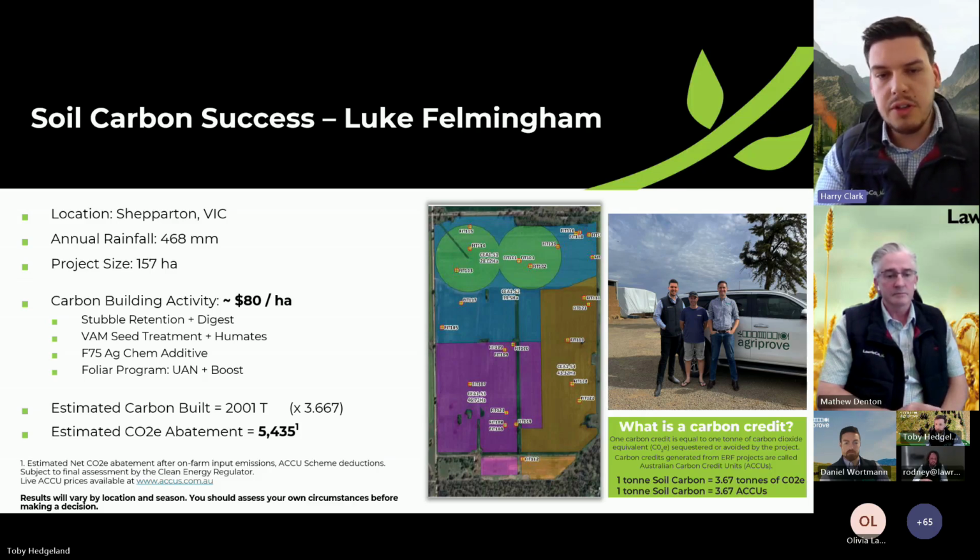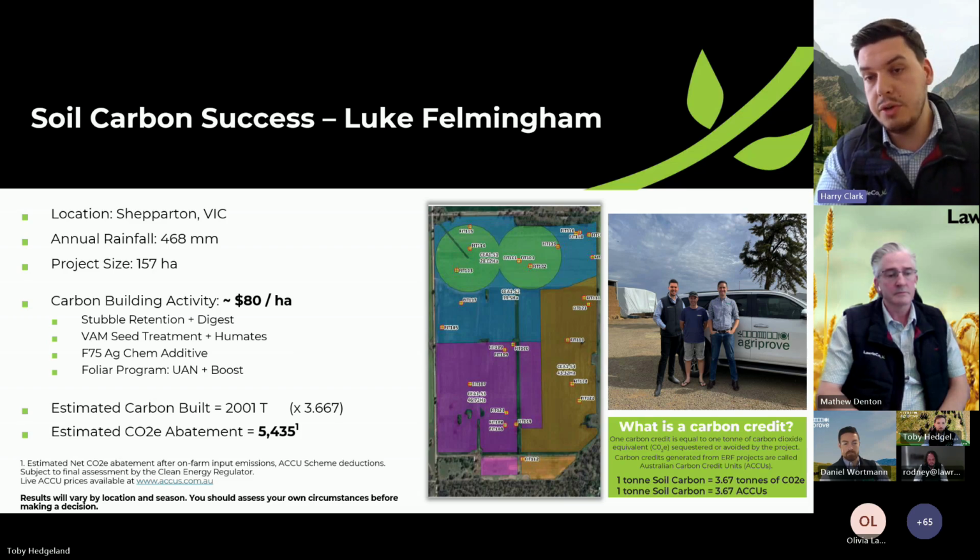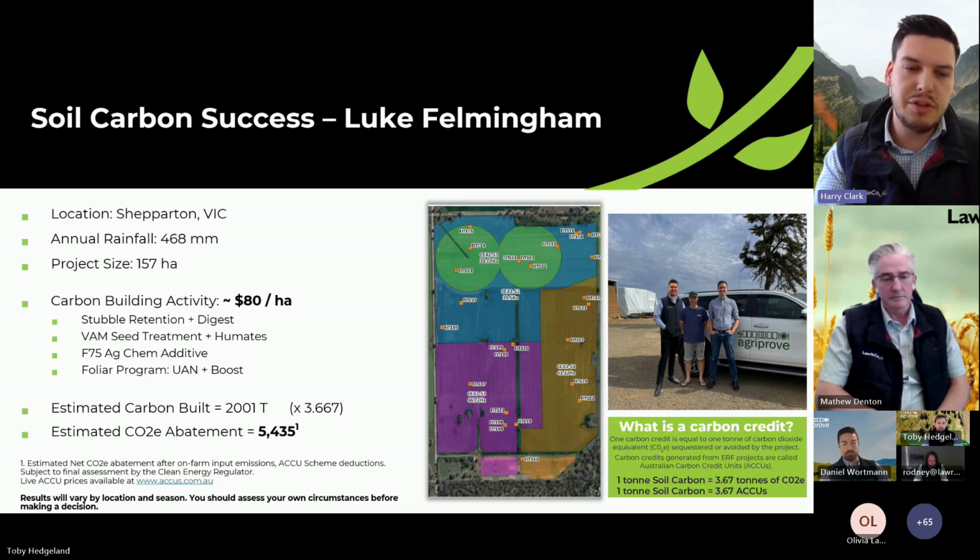And so we've got 2 situations here where they're relatively close farming blocks, about 10 kilometers apart as the crow flies. Same rainfall, same environment, same soil type, and very similar cropping conditions. And Luke's farm, he's actually managed through the implementation of the carbon building activities you can see there, about $80 a hectare additional spend on top of his existing program. He's built just over 2,000 tons of carbon in that 12 months.